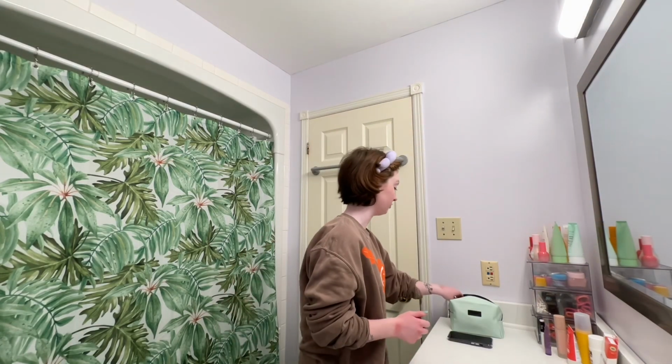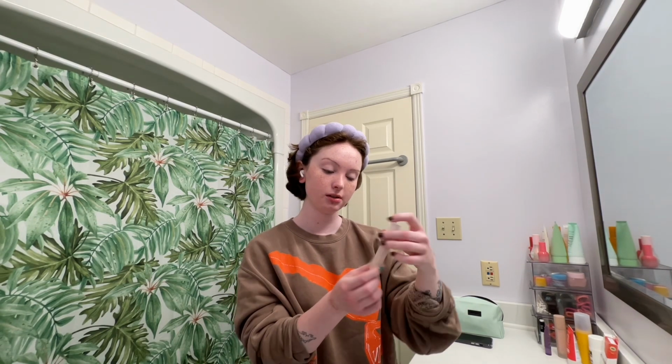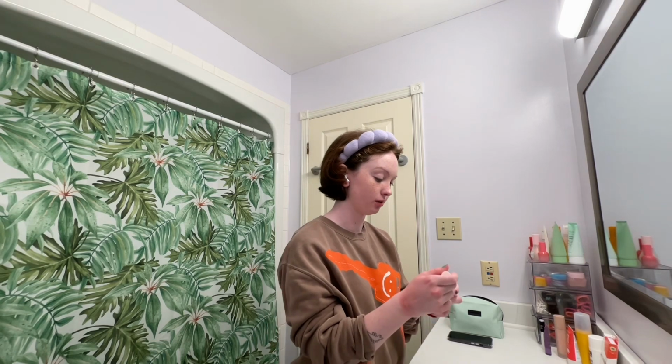Now we're going to move on to concealer, and the concealer I use is Fenty Beauty Instant Retouch Concealer in the shade 100. And I'm using the Total Face Sponge by e.l.f. to blend it all in. I like to wet my sponge because I find it helps the product actually stay better. I don't know, it looks better.